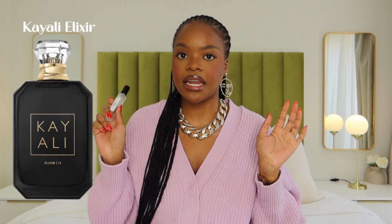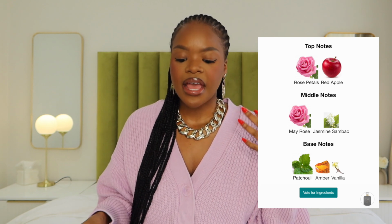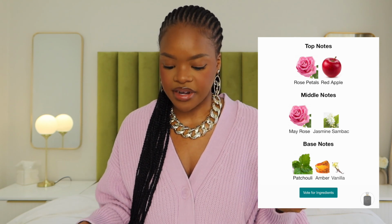And then the last date night winter scent that I recommend is Kayali's Elixir. Now this scent, let's just read the notes. At the top we've got rose petal and red apple. In the middle we've got May rose and jasmine sambac. At the base we've got patchouli, amber and vanilla.